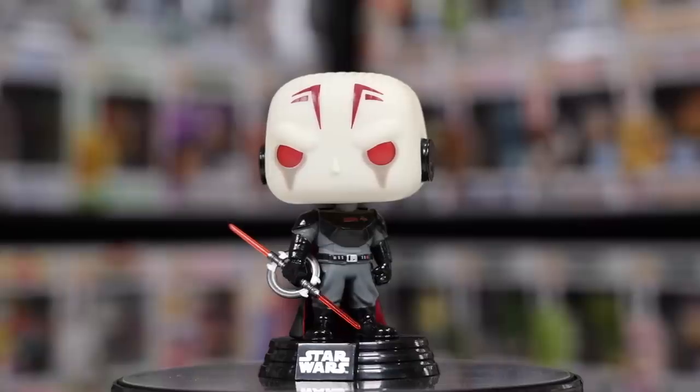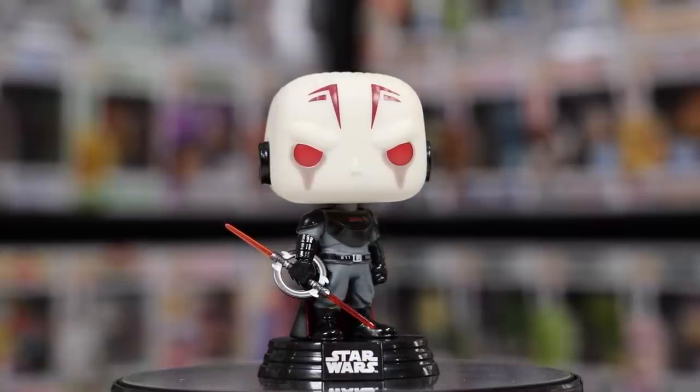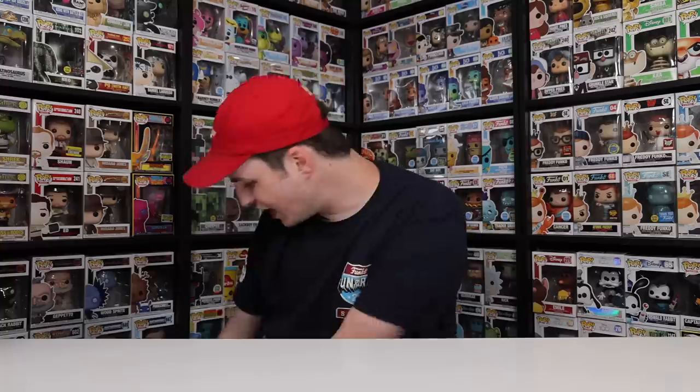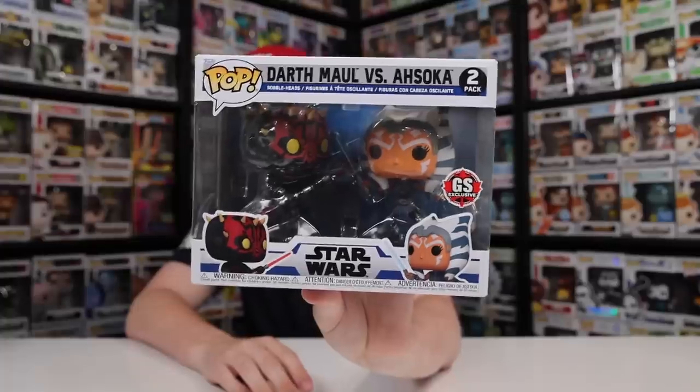And also, I gotta say, the way they did the Grand Inquisitor really is well done. And I don't know, there's just something about him in this pose that really looks menacing. Maybe it's the eyes. It's probably that. Then everybody, we've got this one here, the Darth Maul versus Ahsoka. And I gotta say, the lightsaber duel they're doing with this really is clean.